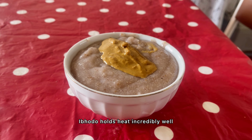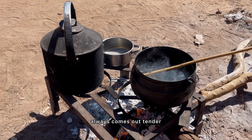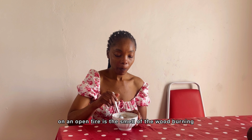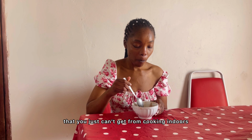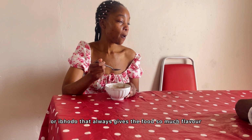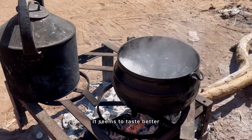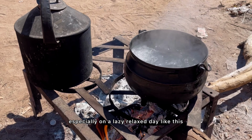Ibhodo holds heat incredibly well and evenly, which is why food cooked in it always comes out tender and full of flavor. And one of the best things I love about cooking on an open fire is the smell of the wood burning. It gives the food a nice smoky taste that you just can't get from cooking indoors. I don't know if it's the fire or Ibhodo that always gives the food so much flavor. It seems to taste better when it's cooked from outside, especially on a lazy, relaxed day like this.